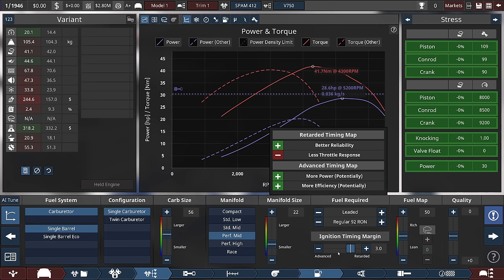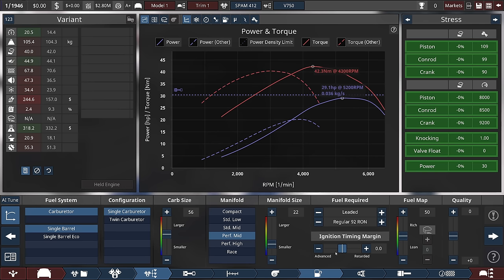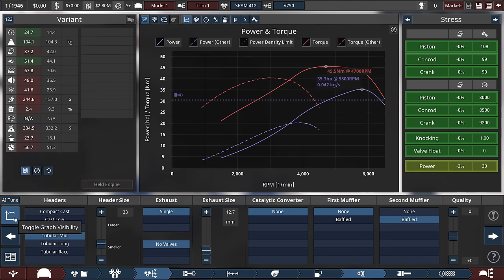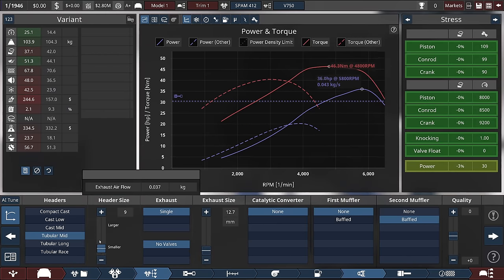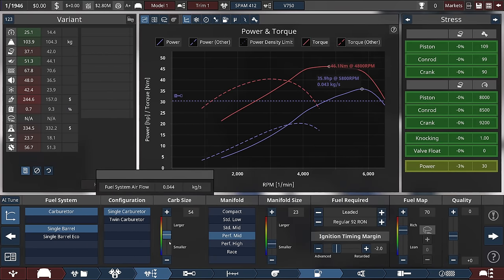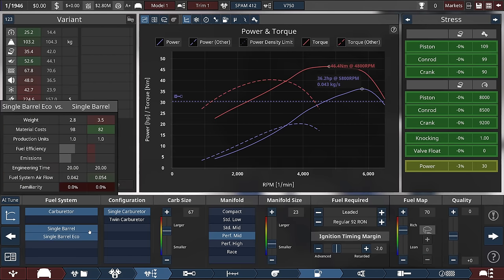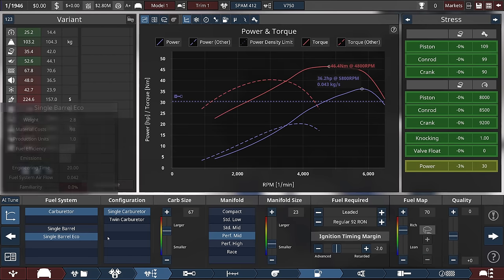We can work on the ignition timing and advance that a bit more. This will eat into reliability, so I don't want to overdo it. We can run it more rich. This gives us a lot more throttle response, but worse fuel economy, obviously. And we also need different engine headers. Of course, he doesn't have any casting capabilities, so he has to weld. Staying with an eco carburetor gives us a little bit more grunt down low, so I stay with that.